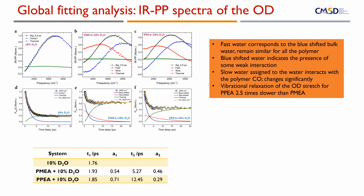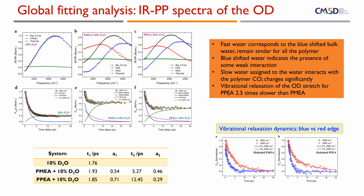to that in PMEA. In this figure, we compare the vibrational dynamics of water at the blue and the red edge of the IRPP spectra. It can be observed that as we go from 2585 centimeter inverse to 2485 centimeter inverse, that is from the blue to the red edge, vibrational dynamics of water becomes significantly slow in both these polymers. However, in PPA, this has become much slower.